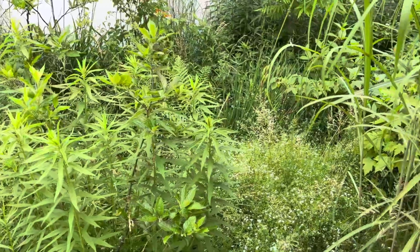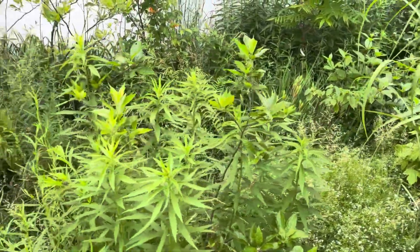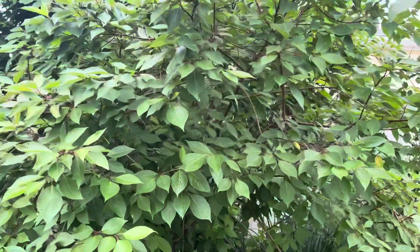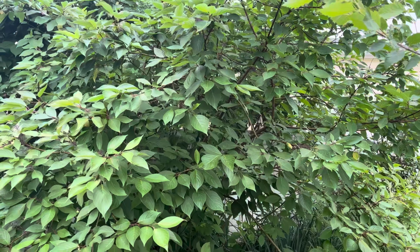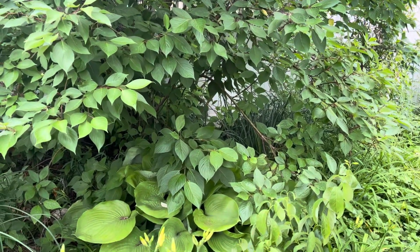Like, they're just gonna move it back in a couple of years. It's like botanists need to stop playing around. This is the shrub dogwoods, great native plants for birds if you live in the eastern United States. A lot of people plant Arctic fire out west too.